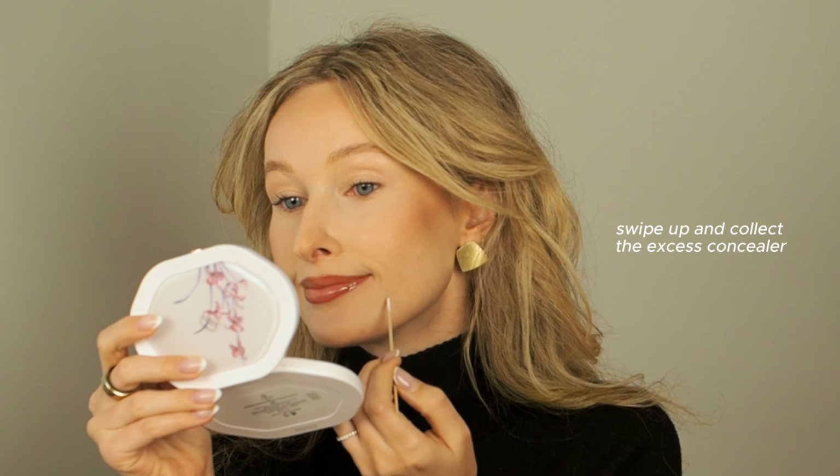They're just something that I have, and they are really great to swipe up and collect the excess concealer or foundation that you have.